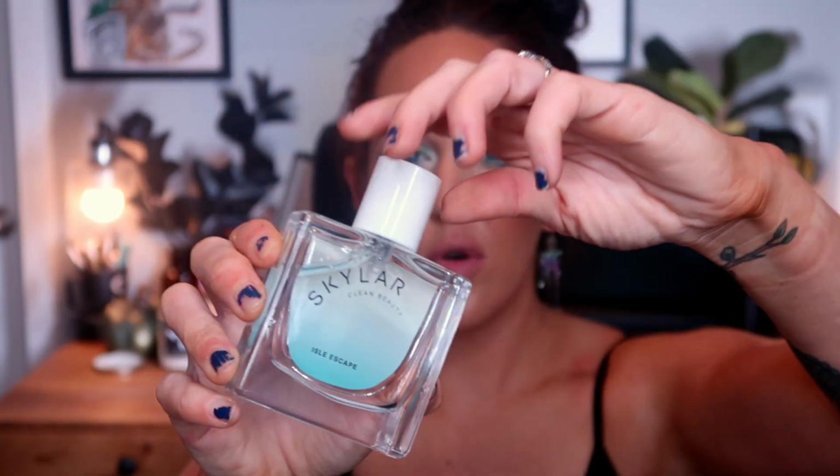I love the packaging on this too. I think it's so beautiful. The lid is super sturdy and just everything about this feels like such a luxurious experience.